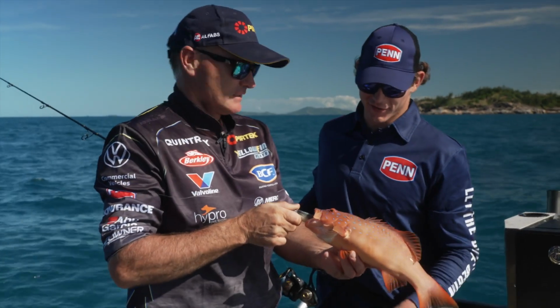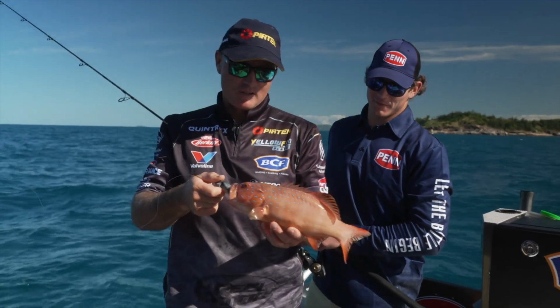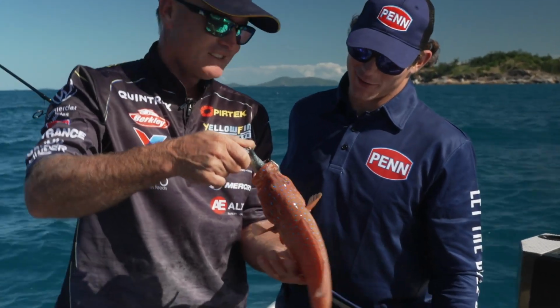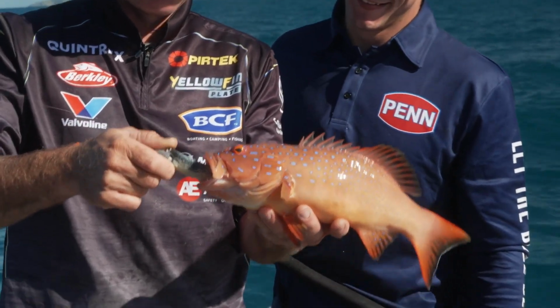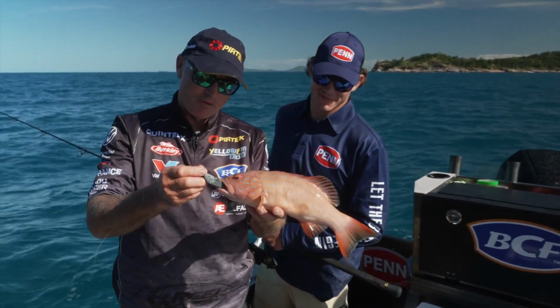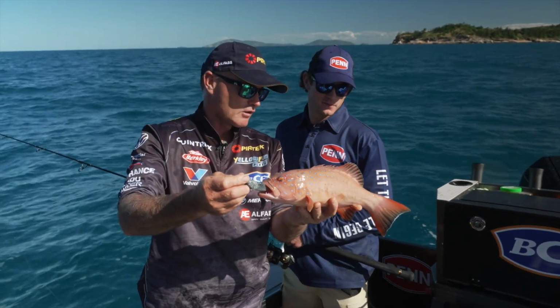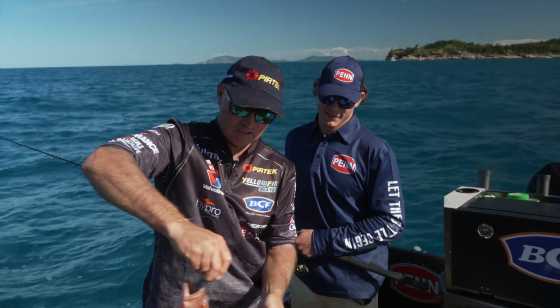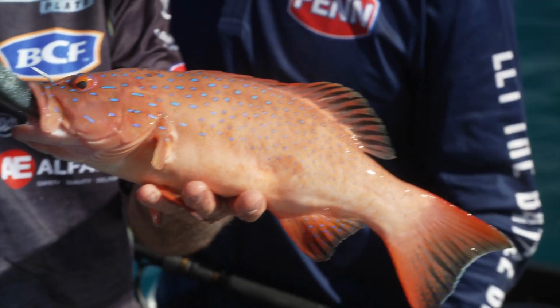Very pretty fish too. It's a cool place fishing in and around the islands here. There's so many options. The one you lost a minute ago was double the size of that. Oh, about twice, I reckon. He was a good fish. So there's Jack just in the background there chirping away. Six different species of trout. This one's a barcheek. So what's legal size for a trout? 38 centimetres. Wow, he'd be pretty close actually, that one. There you go. Beautiful.